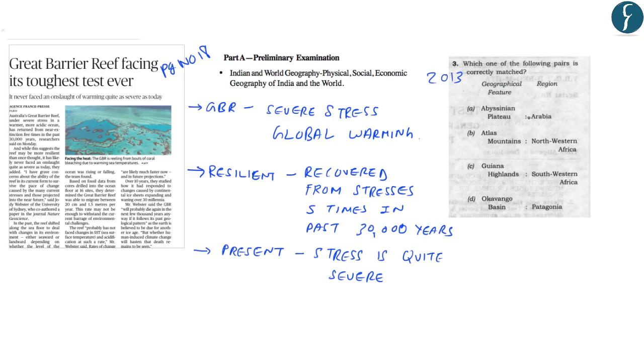First is the Abyssinian Plateau and the region given is Arabia. The Abyssinian Plateau is in Ethiopia and lies in the northeastern part of Africa. So this option is wrong. Second is the Atlas Mountains and northwestern Africa, and the Atlas Mountains lie in the northwestern part of Africa. Third option is Guinea Highlands and southwestern Africa. This option is also wrong because Guinea Highlands are present in South America. And the last option is Okavango Basin and Patagonia. Now Patagonia is a desert in South America, while the Okavango Basin is in the southern part of Africa. So this option is also wrong. So the correct answer is B.